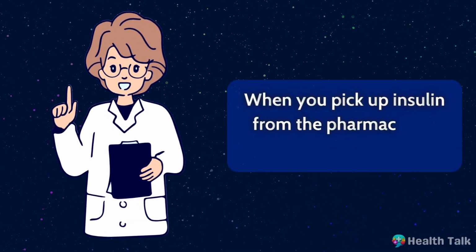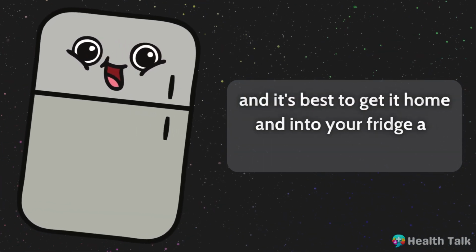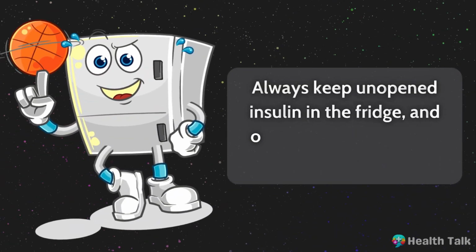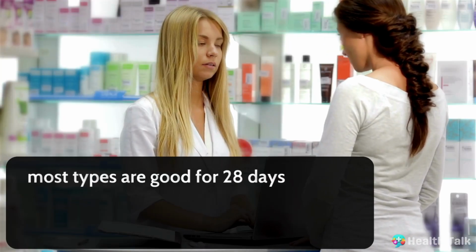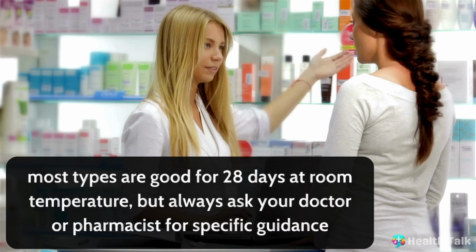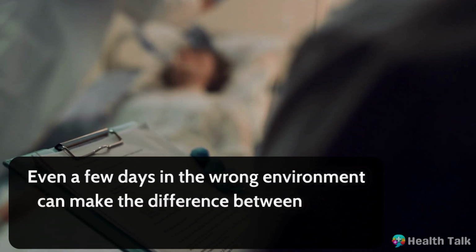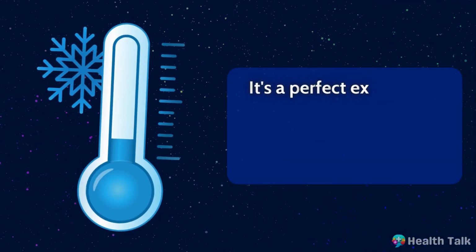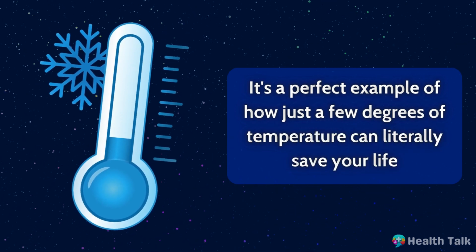When you pick up insulin from the pharmacy, it's always stored cold, and it's best to get it home and into your fridge as quickly as possible. Always keep unopened insulin in the fridge, and once opened, check the instructions. Most types are good for 28 days at room temperature, but always ask your doctor or pharmacist for specific guidance. Even a few days in the wrong environment can make the difference between stable blood sugar and a trip to the hospital. It's a perfect example of how just a few degrees of temperature can literally save your life.